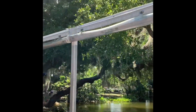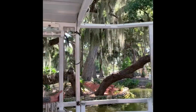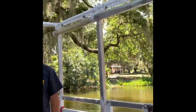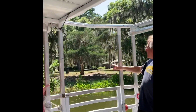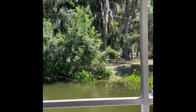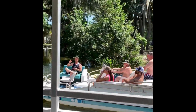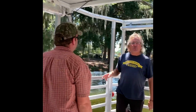Now, coming up on the left-hand side of the boat here, you're going to see a park. This park is called Summerall Park, named after General Summerall. He's a Tavares native and a World War II veteran, and they named that park after him. But what's really interesting about this park, from 1927 to 1934, there was a zoo right here. It only lasted a short amount of time. They built it to try to get tourists to come to the area, but they couldn't compete with the river, so they closed the zoo after only 7 years.